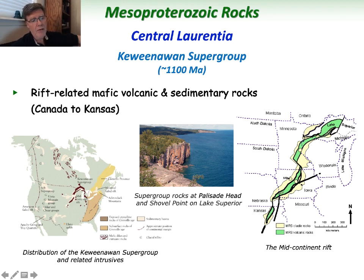And so these rocks, except for in the Wisconsin and Michigan areas, are pretty much covered by younger rocks and they're in the subsurface. So what we know of these are from well logs and geophysical data. But it's a compilation of mafic volcanics, basalts more or less, and basaltic or mafic intrusions like diabase, dikes and sills and things like that, combined with sedimentary rocks.